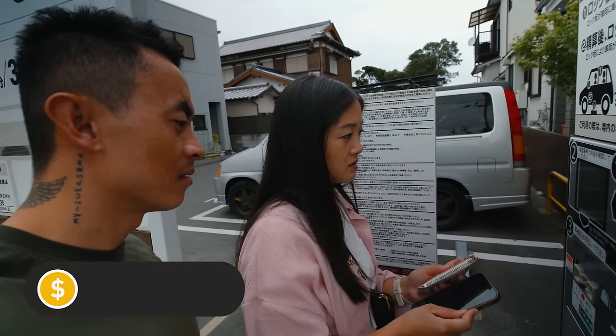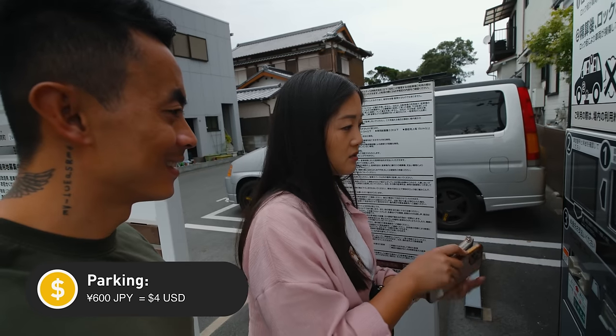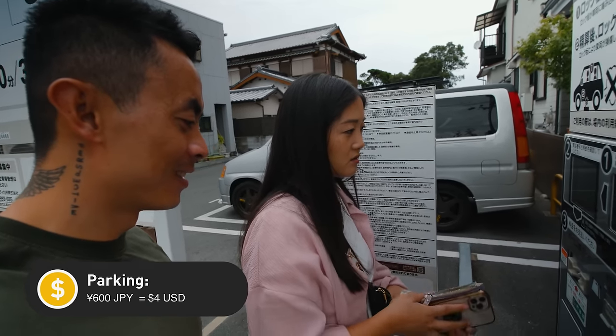But where do you park? That's tricky. Can you park on the side here? I feel like you can't. Oh, this is a parking lot. Oh, okay. 4 hours for 600 yen. That's pretty good. Right? Good job. You figured it out.